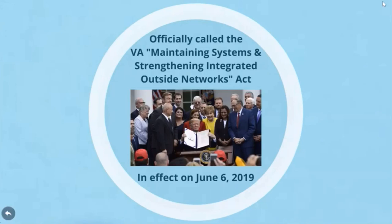Since the law's passage, the VA was directed to develop new criteria to allow eligible veterans to receive healthcare in the community. In other words, healthcare outside of a VA medical facility at VA expense. The purpose of the law is to help veterans get to a doctor faster and more conveniently, whether the doctor works at a VA medical center, community urgent care center, or an office close to where the veteran lives.